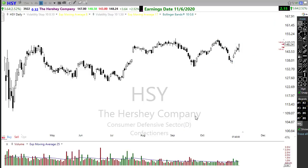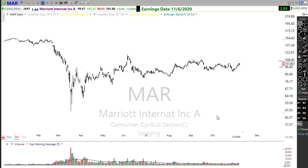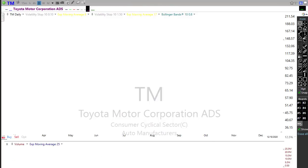We're also seeing Marriott. They're going to report today. Now, it's going to be hard for me to imagine that some of these hotel chains are going to do really well in the midst of rising pandemic numbers, but it's possible. So watch that closely, and just keep in mind that we have considerable resistance in that chart that we're still dealing with.